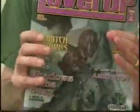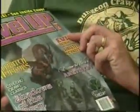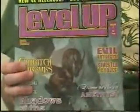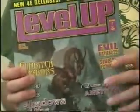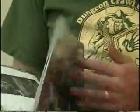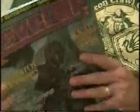We have the second issue of Level Up, which we had FedEx from the printer and got here yesterday. Level Up has done extremely well so far. It's our 4th edition magazine. It's only $2. It's a wide range of 4th edition content. It's got advertising. If you're one of those guys who wonders what else is out there for 4th edition, you can find out in this magazine. So that'll be hitting stores as well.